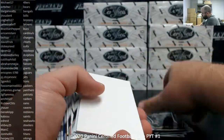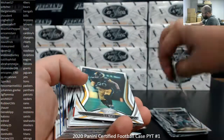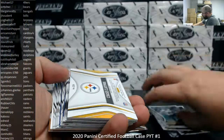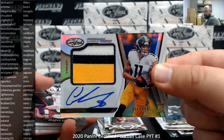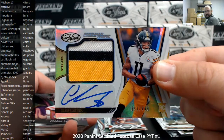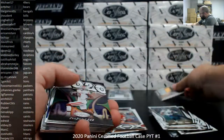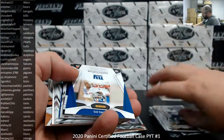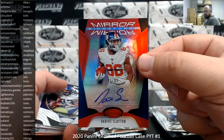Tyler Johnson, rookie to 299. TJ Watt, mirror to 450. Chase Claypool, this is going to be a rookie jersey autograph numbered to 449. The Pittsburgh Steelers going to Ebby 25. CeeDee Lamb, 2020 graffiti rookie. Darius Slayton, mirror signature red to 99 for the Giants, going to Storm Rider.